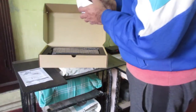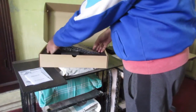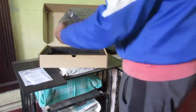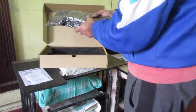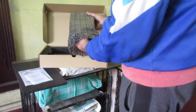Now let us take a look at the GPU. It is well packed and well protected. So let's open it and see what we have got.